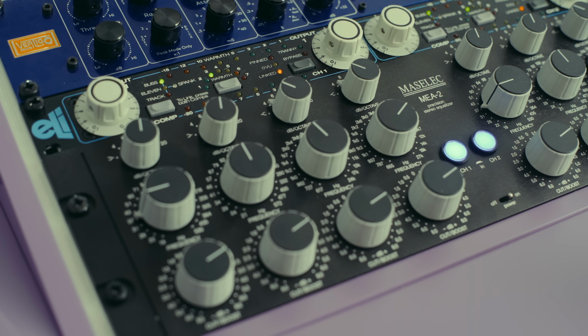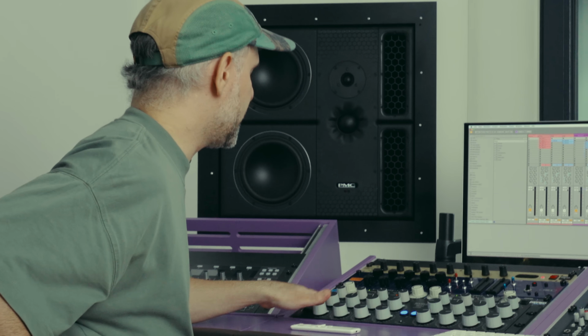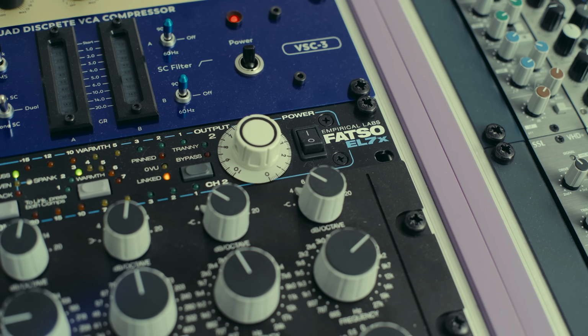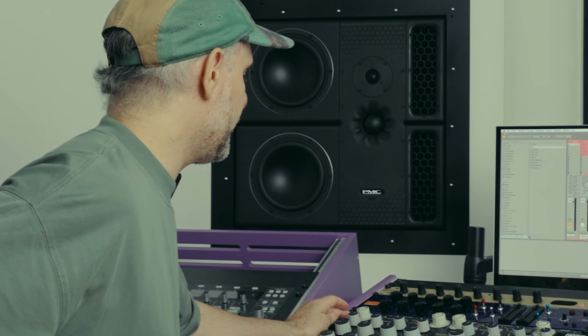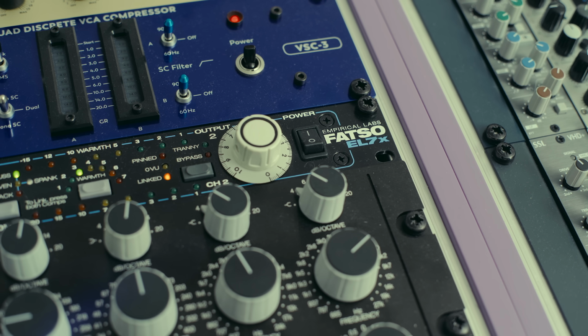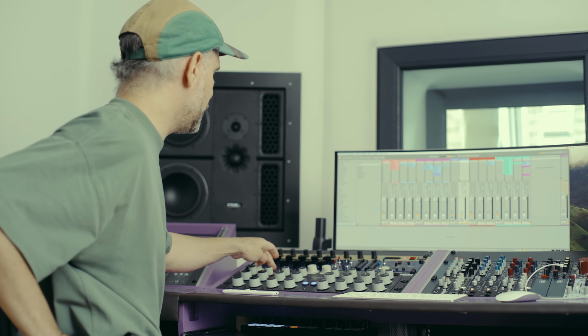We have the Maselec EQ. This is maybe the industry standard regarding EQs. It's a 4-band EQ. Then I have the Fazzo. It's a tape emulator. This is actually at the beginning of the chain. Here I can decide the amount of saturation and mojo. And what is very helpful is it has a dynamic EQ for the highs.